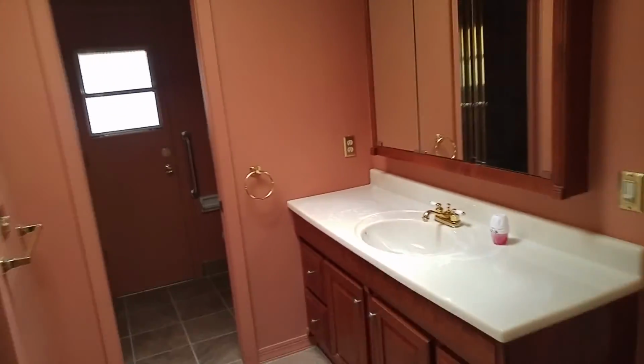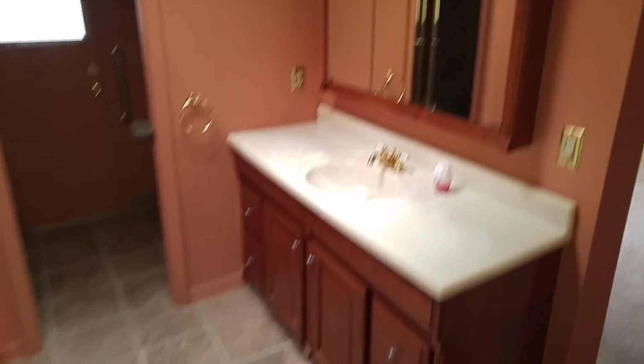You got nice long closets here. And the bathroom. Skylight for extra light. Could use a little paint and care up there. This has been empty for several years, 3 or 4 years, and given that, it's in really good shape.